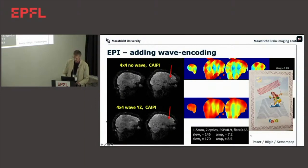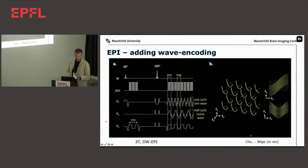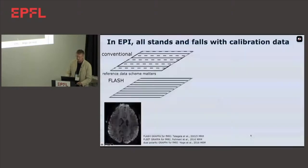So anyway, that much. I haven't actually continued it much yet, but Berkin is still working on it, and there's some pretty cool stuff coming out of the group there at the moment, where they figured, okay, maybe you can do a half cycle on one readout and a one cycle on the other. This is what you can just about manage with the available slew rates and the small durations you have during the EPI readout. The constraints are ridiculous, I can tell you, but it's doable.